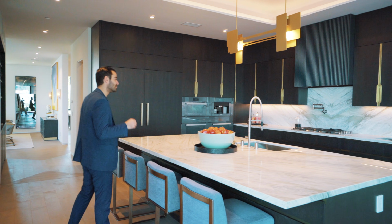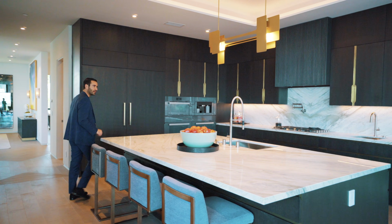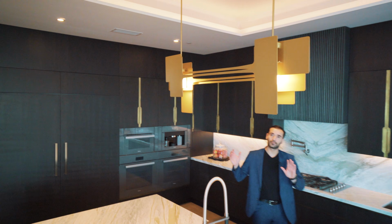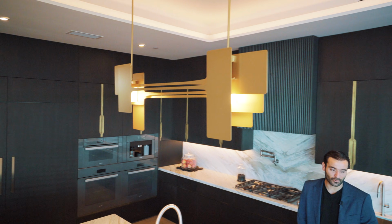And last detail I want to mention is this incredible looking modern light fixture that is right above the kitchen island. Really brings that brass. Exactly, it really ties in that brass finishes throughout.